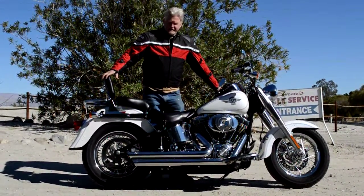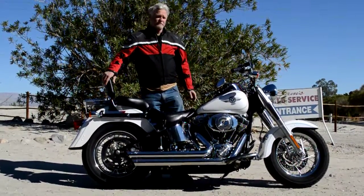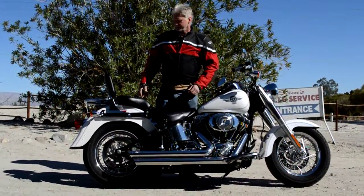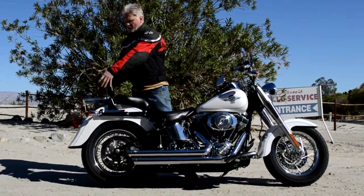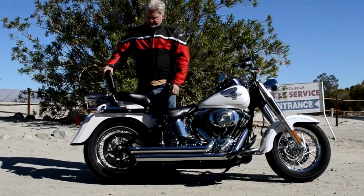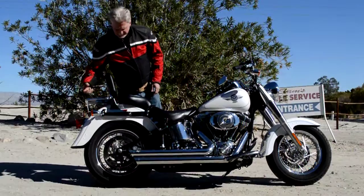The video is being done now without all the accessories, but there will be pictures of the quick release windshield that's included. Two different rear bags, a small bag, and then a large bag that slides over the top of this nice sissy bar rack assembly.